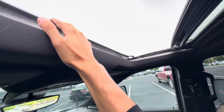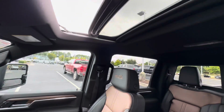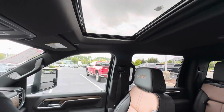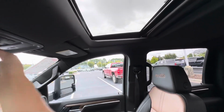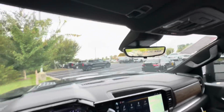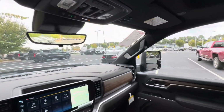It does have a wind deflector for reduced wind noise. Really nice sunroof. I wish it was a moonroof, but hopefully they come out with that next year. Like I said, you can also tilt it up and tilt it down. The last thing I'm going to show you inside this truck is we have a makeup mirror for the driver and passenger side with built-in lights.